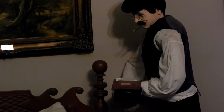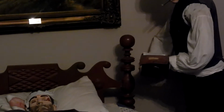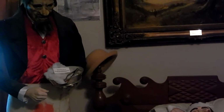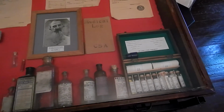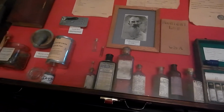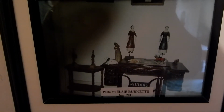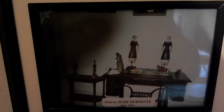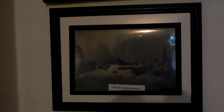Now here's a very interesting picture taken by Mark and Leslie Ashby. Now here's a doctor and his assistant aiding a wounded soldier. And here are some of the medicines of the time period. Now here are a couple of pictures by Elsie Burnett showing some shadows that are hard to explain.